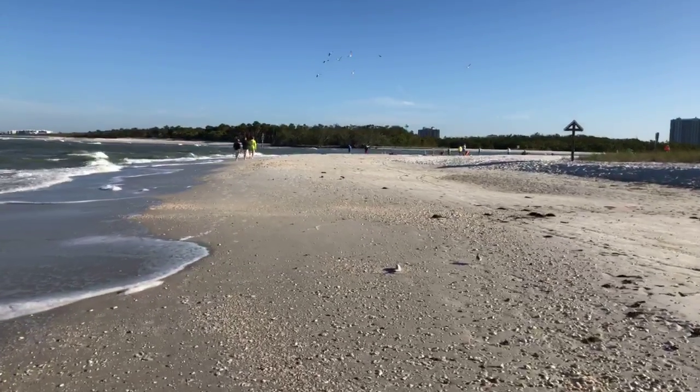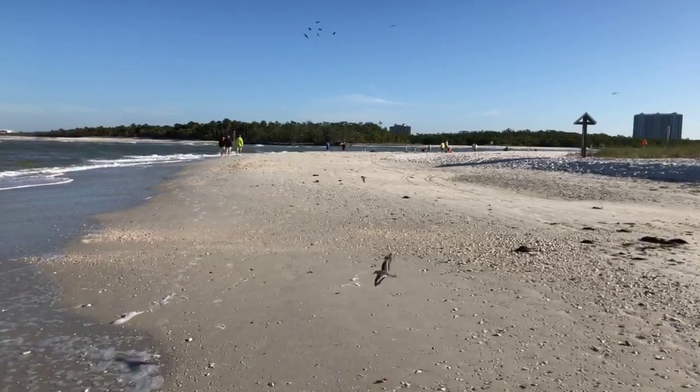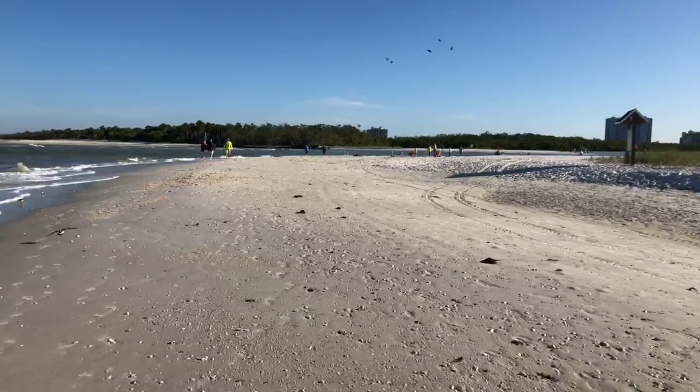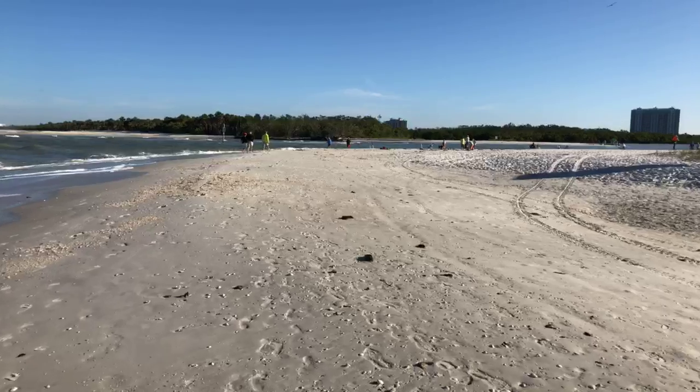This is the north end of Delnor-Wiggins Pass State Park. This is Wiggins Pass. This is where you come if you want to go fishing. It's the only place you're allowed to fish in the park up at the north end. Not allowed to swim up here, fishing only.